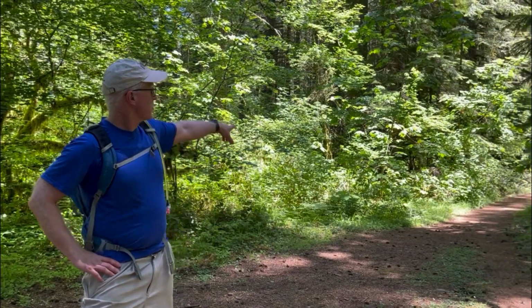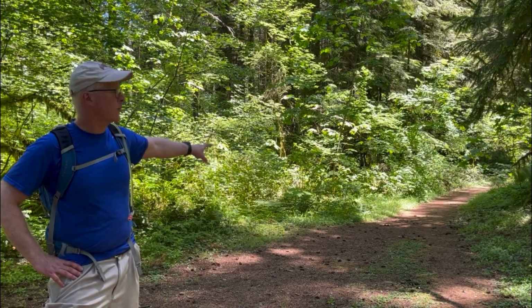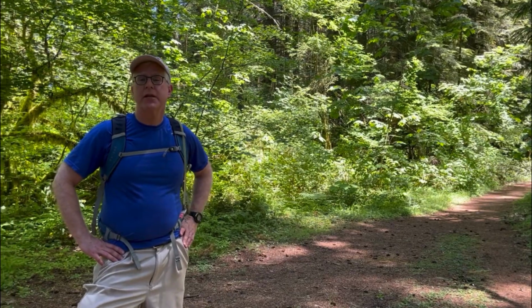We're at the intersection of the Smith Creek Trail and the Buck Mountain Trail. We're going to be headed exactly down that way to start going downhill. We're at about 2,000 feet now. This trail is Buck Mountain, and this will go up a little bit higher to about 2,300 feet, where it will connect up with the perimeter trail. The backcountry here is huge, and the perimeter trail goes all the way around the outside of it, and it's just under 26 miles.